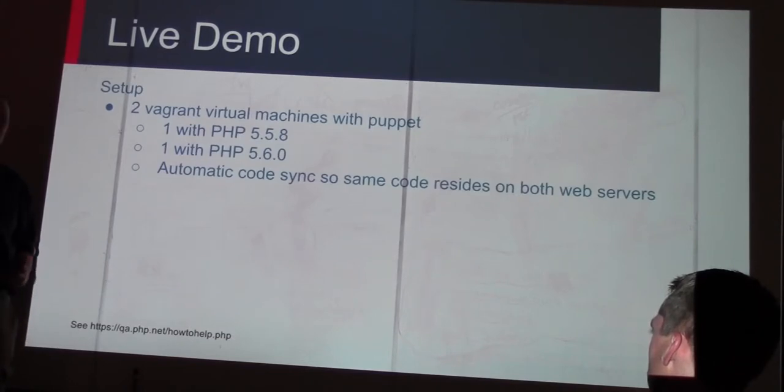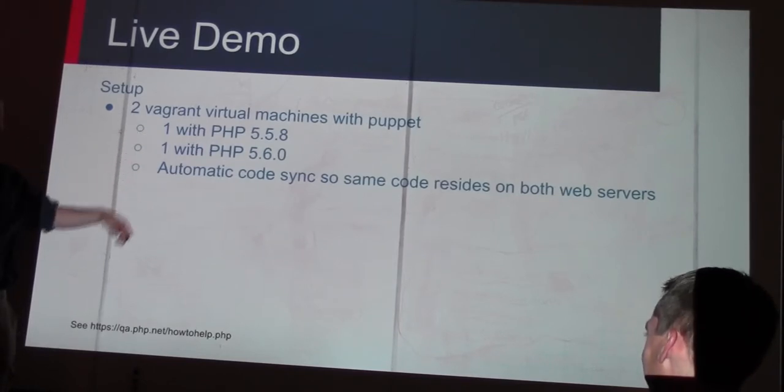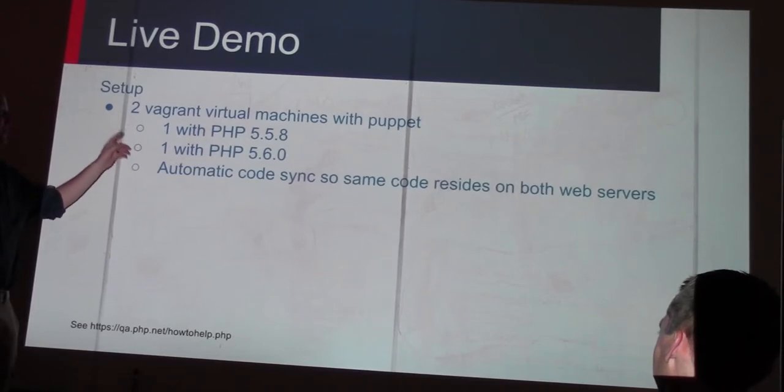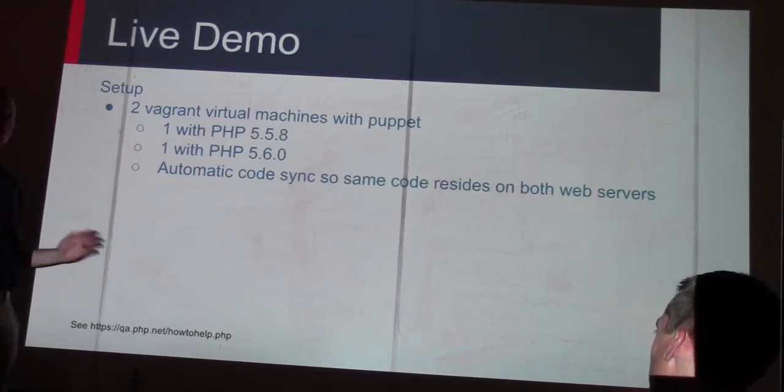Just to explain the environment being used: I'm using Vagrant with two different machines, just with a Puppet setup. He's a Salt guy. I'm sorry, guys. One is on PHP 5.5.8 and the other is on PHP 5.6. That's the only difference between the environments, with automatic code sync going.